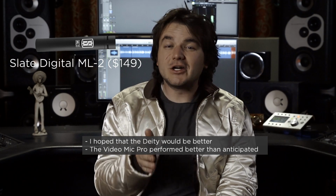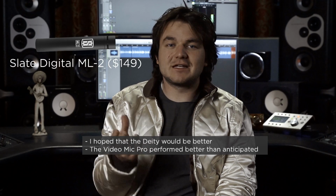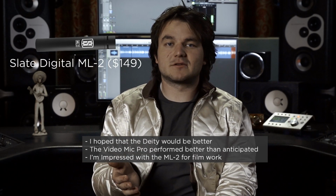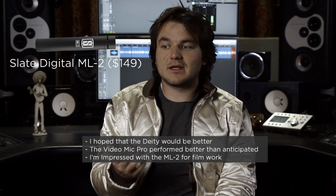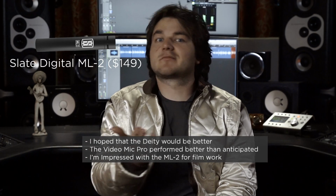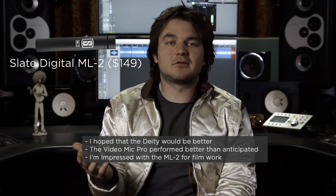However, at $150, plus it coming with software to model 10 different microphones and more, it's honestly a no-brainer. So if you've got $150 and if you ever record voiceover or anything and you need an extra microphone to go with you on the road, it's kind of a no-brainer. I don't know about durability, but I imagine it'll hold up pretty well.